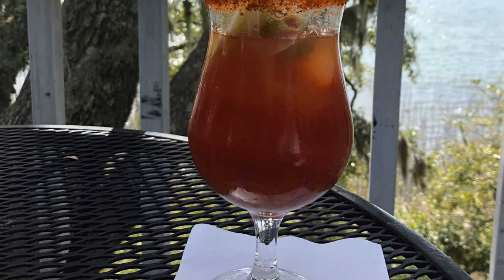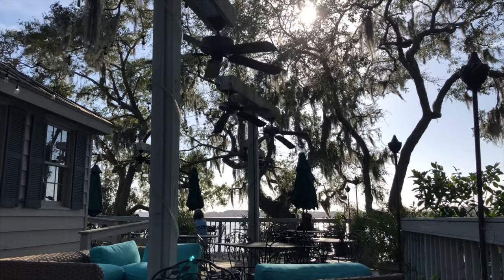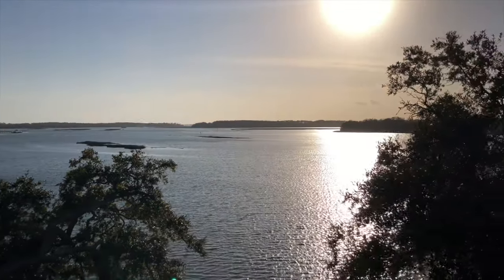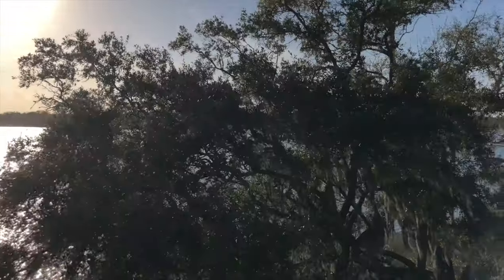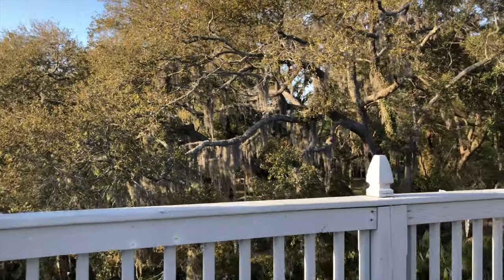The next day, we went to Old Fort Pub. We sat outside enjoying the beautiful weather and then went up to the Widow's Walk to take in the beautiful view. We enjoyed our time at Hilton Head, but it was time to move on to Savannah, Georgia.